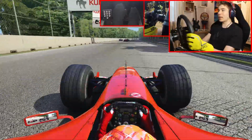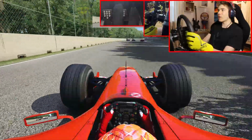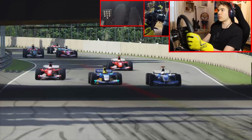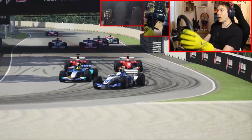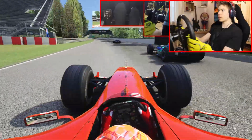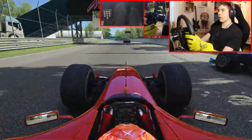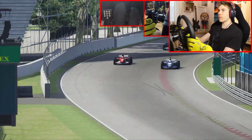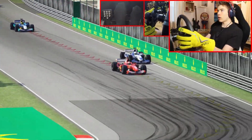I cannot believe this. Oh, we're so unlucky. We are so unlucky. He crashed in my back. It wasn't my fault at all. And he made me lose so many positions. It was really hard to find reverse right there. But we get some more positions back on the inside here.